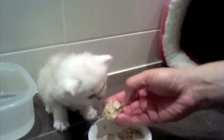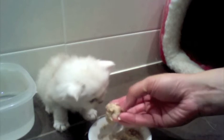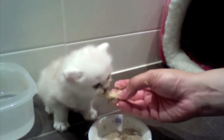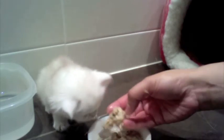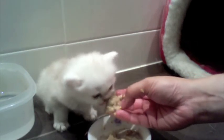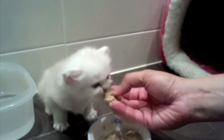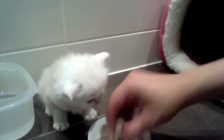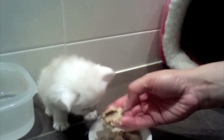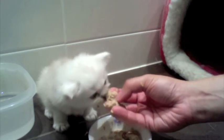He's eating good. So this stuff is basically Royal Canin kitten biscuit. I've cooked it, so it's really, really mushy. And then I mush it up. And then I add the Ultimates kitten tuna in there. And a little bit of Ultimates chicken kitten. And then I mix it with some lactose-free kitten milk.